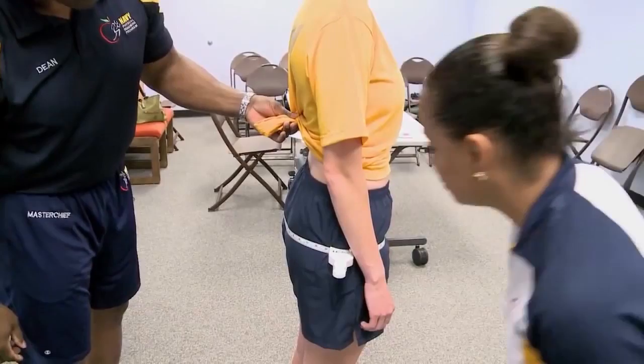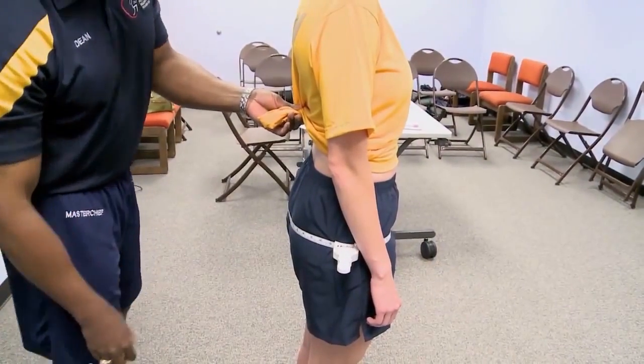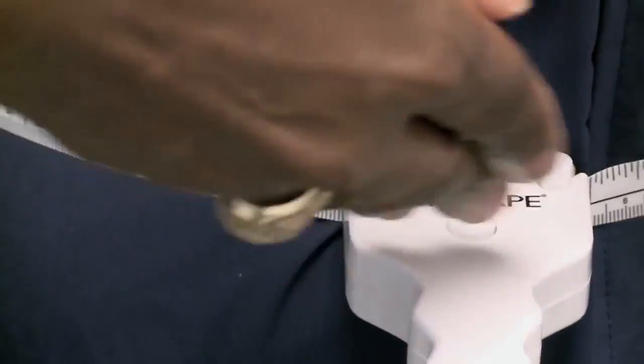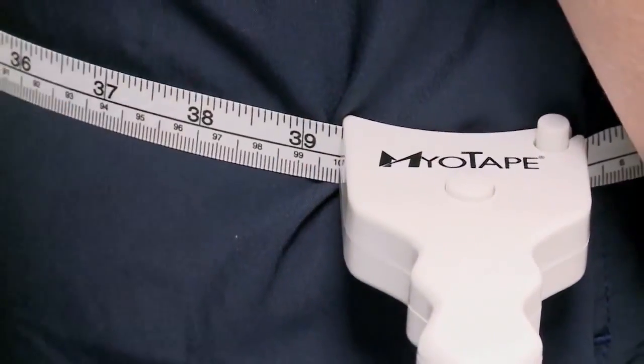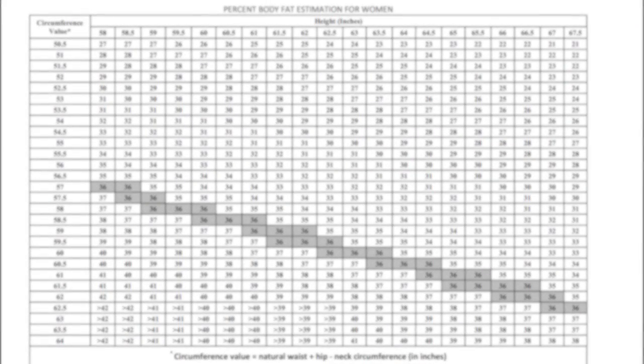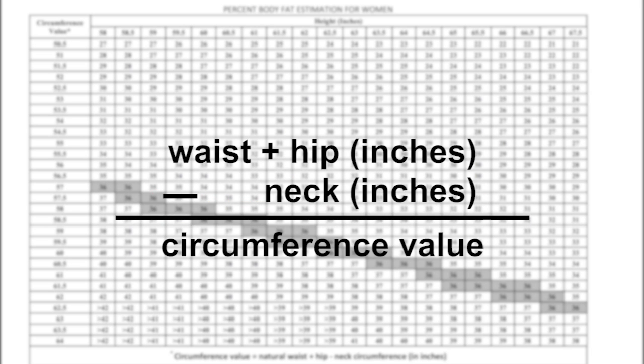Measure hip circumference while facing the member's right side by placing the tape around the hips so it passes over the greatest protrusion of the gluteus muscles. Make sure the tape is level and parallel to the deck. Supply sufficient tension on the tape to minimize the effect of clothing. Round hip measurement down to the nearest half inch and record. For example, round 44.3 inches to 44 inches. Add waist and hip circumference, then subtract neck circumference to obtain the member's circumference value.